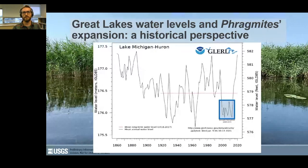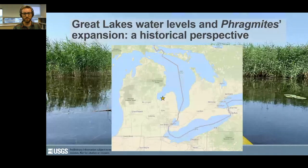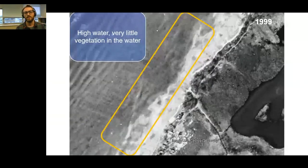And I'm going to share a couple of aerial images that help visualize this point. These are images from the Saginaw Bay in Michigan, at the Fish Point State Wildlife Area. The first image is in 1999, and as I said, that period of low water started around 1999, 2000. It's difficult to tell with the black and white image, but it looks like water levels are starting to go down, but are still fairly high. What's really apparent is that there doesn't seem to be a lot of vegetation in the water. It seems to be a pretty open shore situation along this shoreline, with very little vegetation in the water.